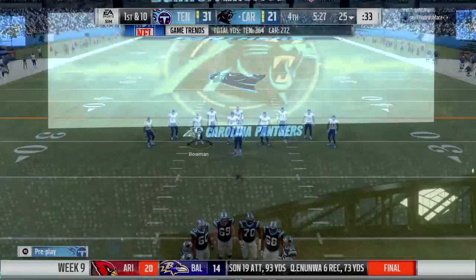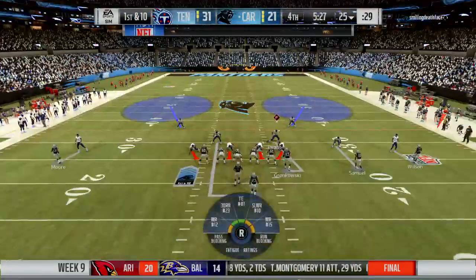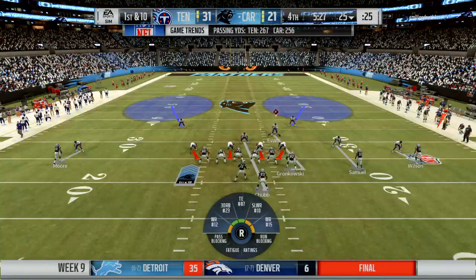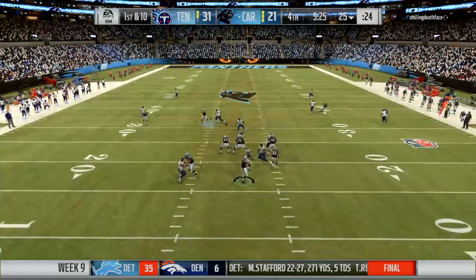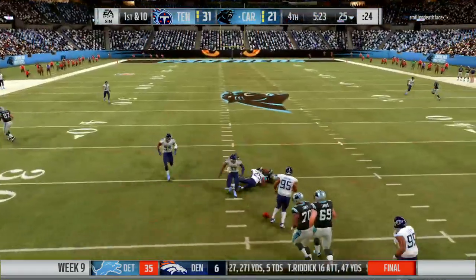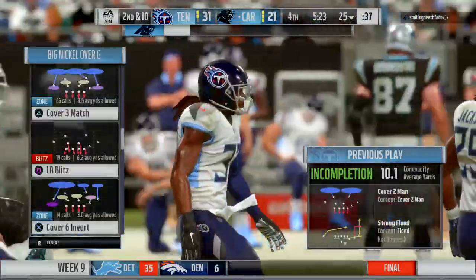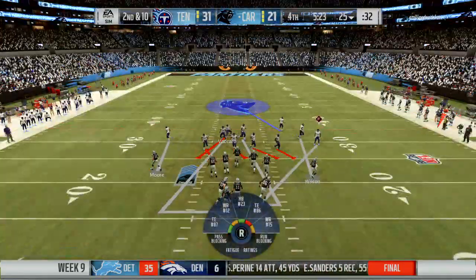And with this deficit, you can't have too many more drives like the last drive where you had to punt it away. You know what I would tell my offense right here? The punter doesn't exist, guys. He doesn't even exist. He's not on the team anymore. I just cut him. All right? So you've got to go out and create some offense for us here and give us some points. No way does that guy get on the field on this drive. Poor punter. Yeah, it wasn't his fault. But, hey, listen, there's got to be casualties at times. We're trying to win a game.